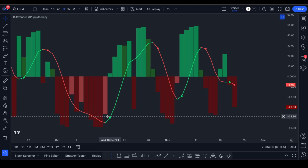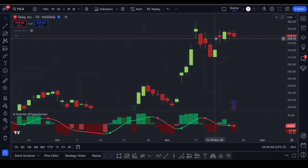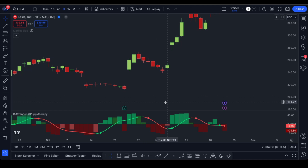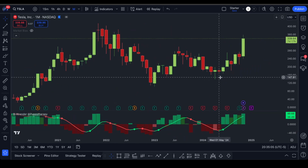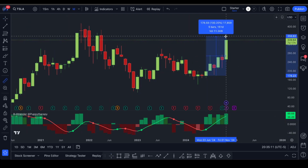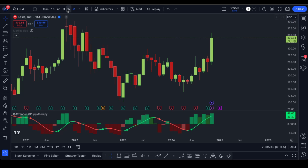The specific dots here are our entry and exit points as far as buying pressure. And so what we want to see is price in an upward trend with buying pressure behind it. You can see that this is why we became bullish on Tesla all the way back in June, because the BX Trender flipped from red to green, showing that buyers were stepping in. And since that point, we're currently up 93%.